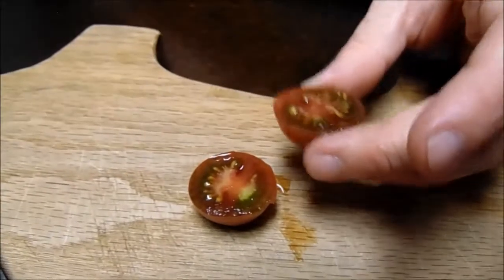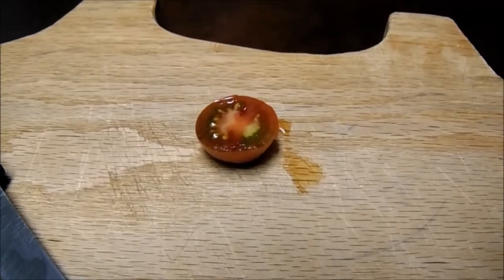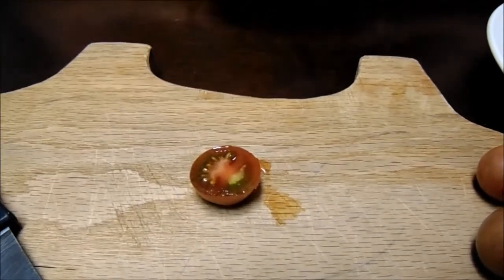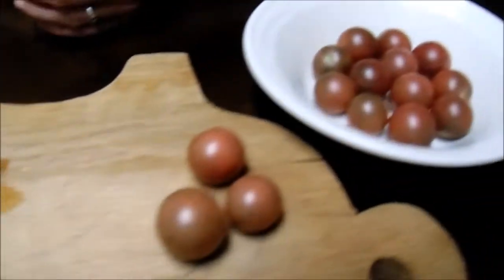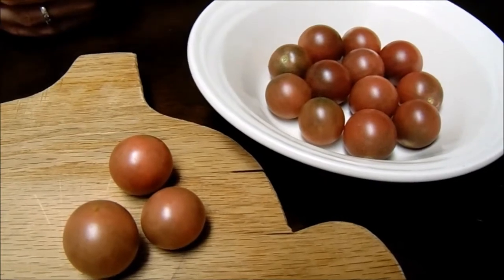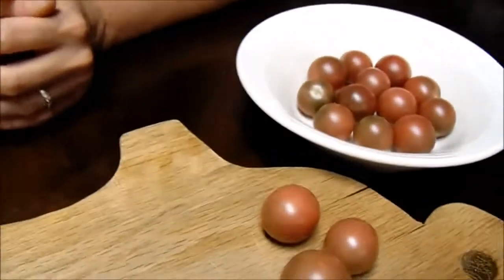So we're going to give this a taste. Still the best? It is still the best. It is sweet. It does have a little bit of that cherry tomato pucker. Very sweet. It's my favorite cherry tomato. I can't talk. It is so yummy. I definitely recommend anybody who's not tried this or grown it to give it a shot. You may or may not like it, but this is one of my favorites, and I don't know of anyone who's ever grown it or tasted it that didn't like it.